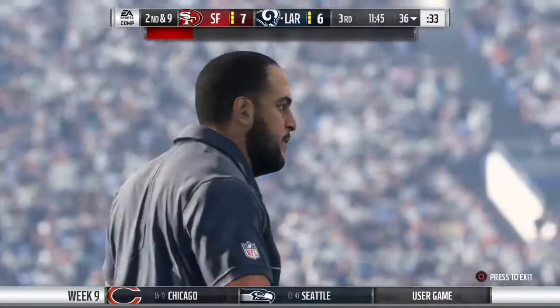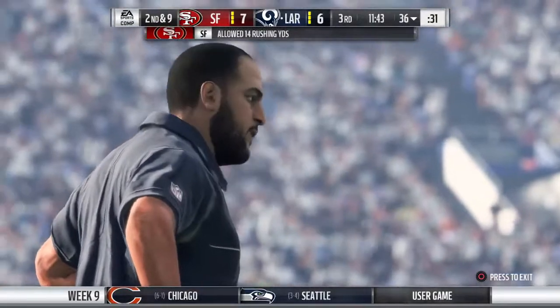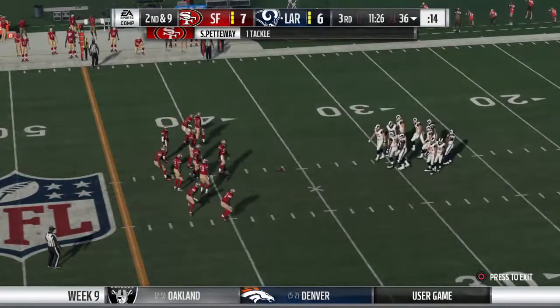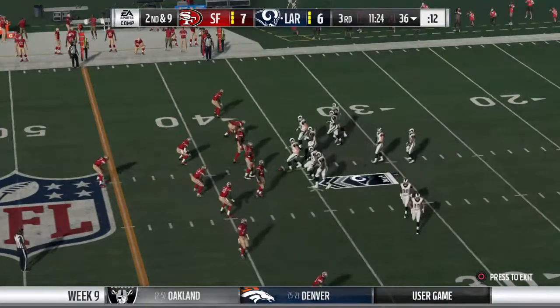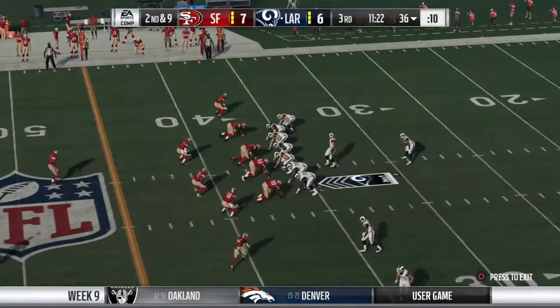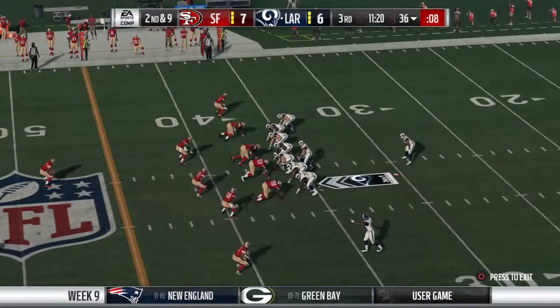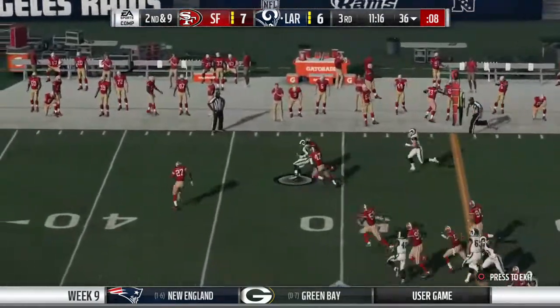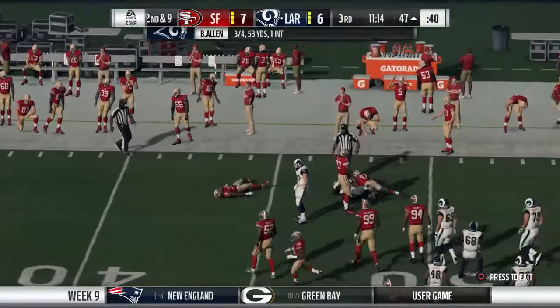Sometimes with the running game, you've just got to stick with it. Look, it's the 3rd quarter, no time to panic. But that also doesn't mean you just do it the same way you've been doing it the entire ball game. Maybe change up some blocking assignments or run a few different plays, but stay with the overall essence of the running game. Now Allen. It's a short one here, complete to the tight end.